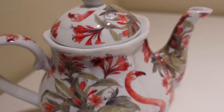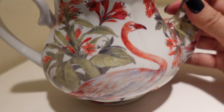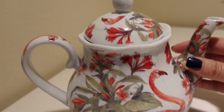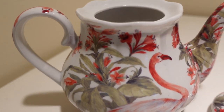Before I listed this online, I put it up in a Whatnot auction because I thought, wow, this is really pretty. And everybody that came to the show immediately commented on this because I had it in the background as I was showing other items. And I thought, ooh, everybody likes it as much as I like it.